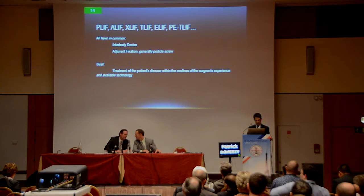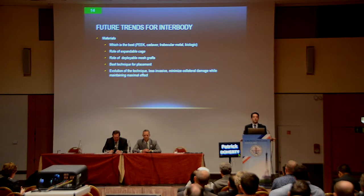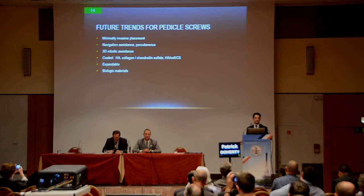and or available technology. For future trends for interbody, these are just some of the options out there. What's the best material? Is it trabecular metal, PEEK, cadaver bone, biologics? What is the role for biologics? Gentlemen over there as well, what's the role for expandable cages, deployable mesh grafts, and what's the best technique? ALIF, lateral, TLIF, et cetera. The techniques are continuing to evolve, and the instrumentation is changing, and these are all things that we need to be aware of as these techniques go on, but they're all excellent techniques.